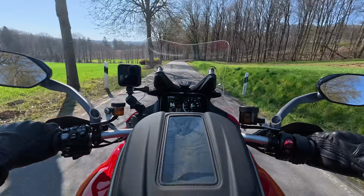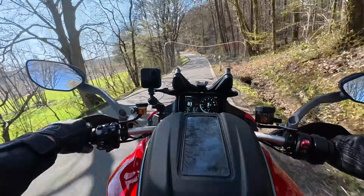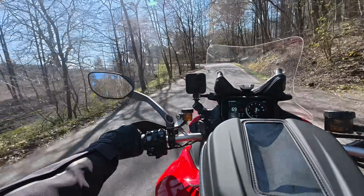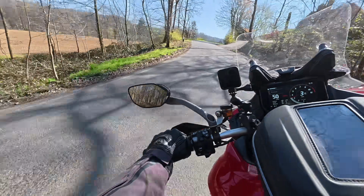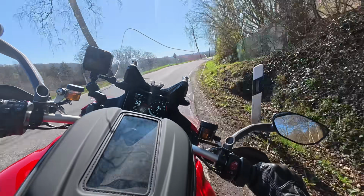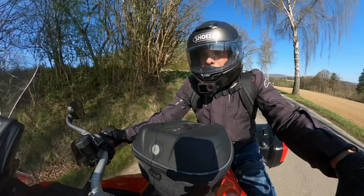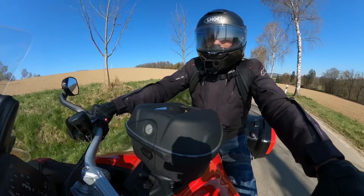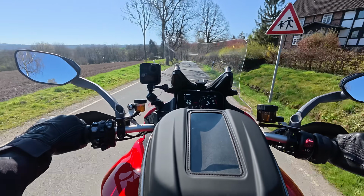Oh yeah, nice quick shifting in sport. I'm in sport mode, of course, and dynamic mode for the suspension. And let's get over. I'm always careful through here because tractors are coming in and out and there's sand in the corner. Let's open it up a little bit. Oh, slowing it back down to 70. Okay, now 50. Let's bring her all the way down to 50.